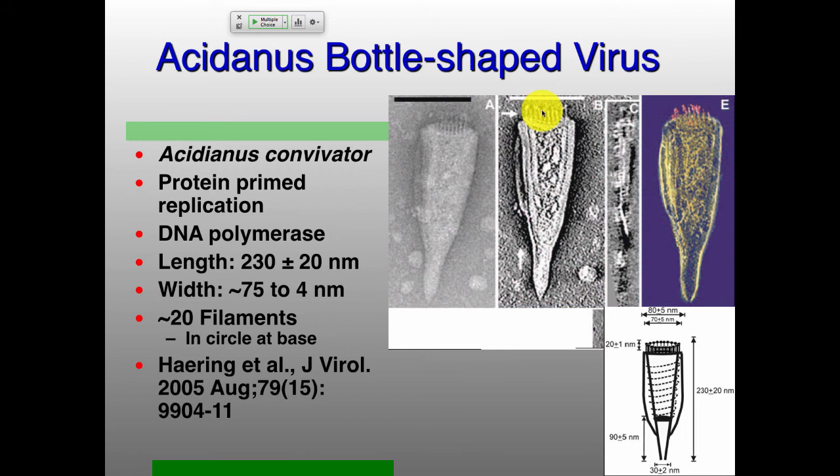The genome itself contains a DNA-dependent DNA polymerase. In fact, it's one of the very few of these viruses that actually has its own DNA polymerase. Most of them don't. It seems to be protein-primed, a lot like a number of other virions that we've talked about.